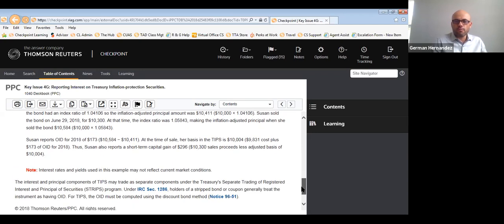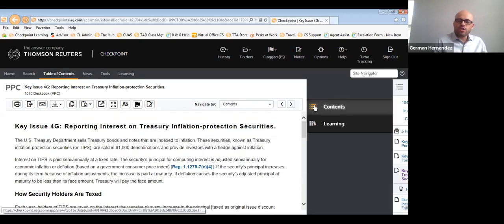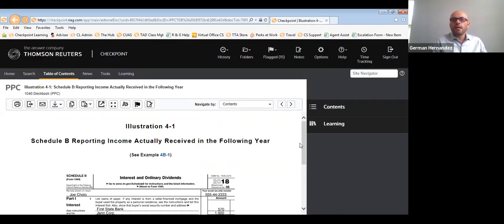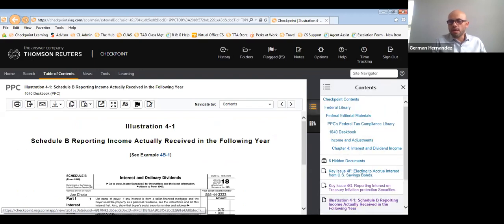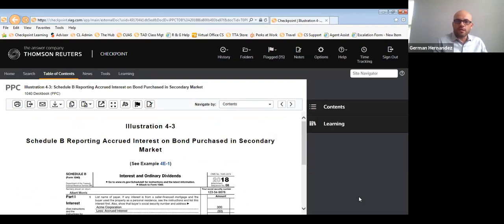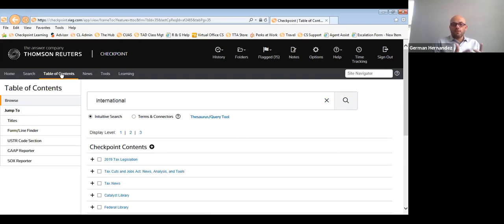So again, Checkpoint will give you examples, questions, and many other things. It will give you illustrations as well, as you can see there, how to report the income received on this, in the Schedule B or anything like that. So you can always go in and, using this button here called Contents, easily go back and browse these publications. So this is just one of the many different ways that you can access Checkpoint, just to give you a big idea of how to do it.